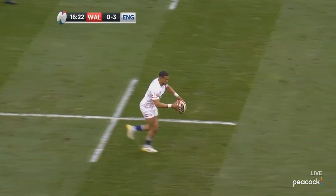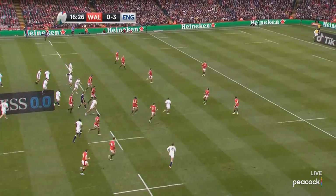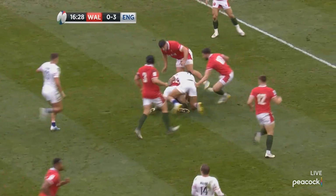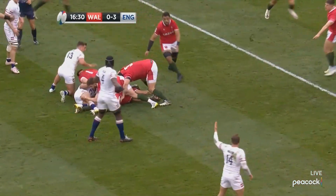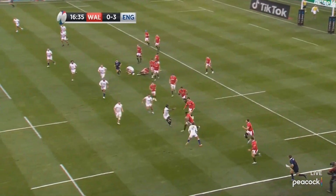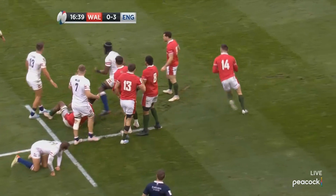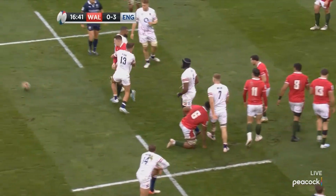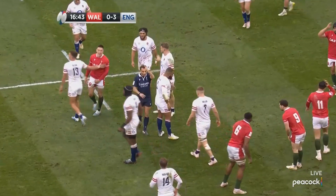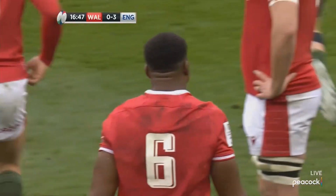Taken by Watson. Actually, his last test appearance was for the British and Irish Lions in the test series against South Africa. Then he makes a big hit. He's enjoying his return, isn't he? Here is Faletau, Chunza, and attempting, I think, the offload through the back door, losing possession. And it'll be a scrum to England, but that had a feel of a chance about it if they could have got the ball away.